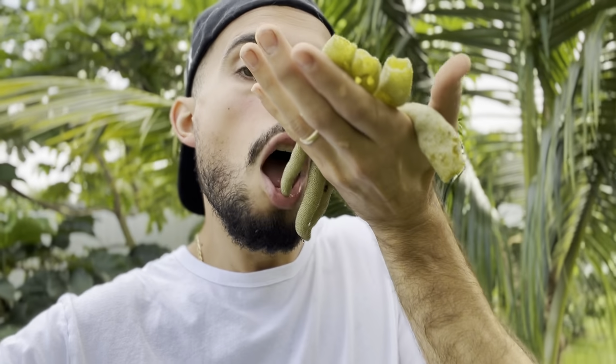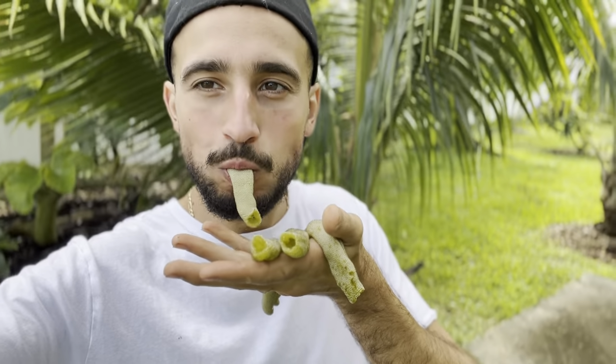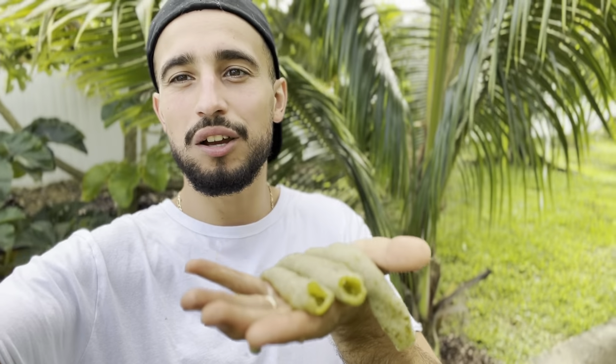These are sweet. So the flavor of this fruit is highly affected by the climate. If it's raining too much, then it gets very watery and has almost no flavor, almost no sugar content. But since it hasn't been raining, they are super sweet. It's almost like eating honey or a sweet fig. Really good. Can't get enough of these.